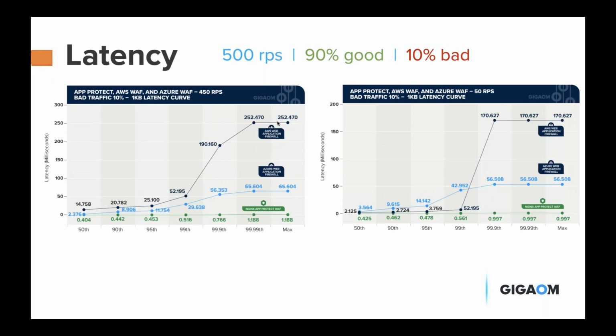I'm not a fan of either one necessarily. I like both, but it's just interesting to see these results. With AWS and Azure, again, kind of the similar thing when you go to the 90% good and the 10% bad, where we've increased the number of script injections per second.